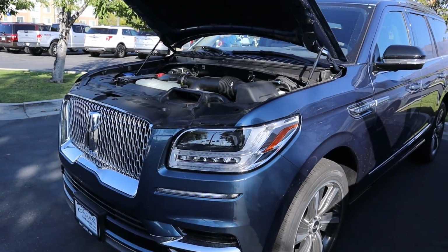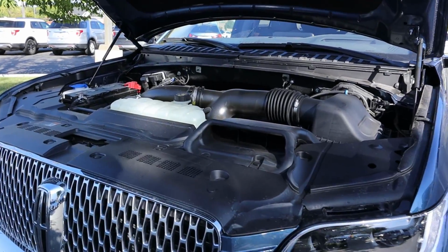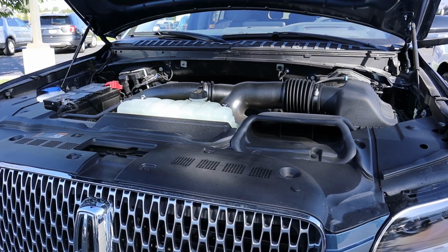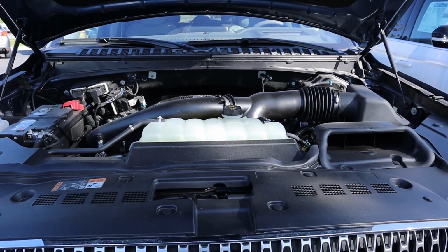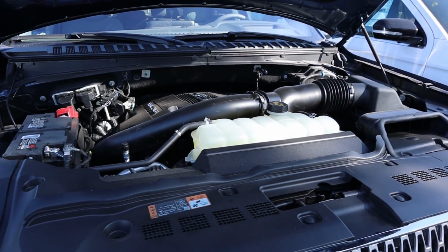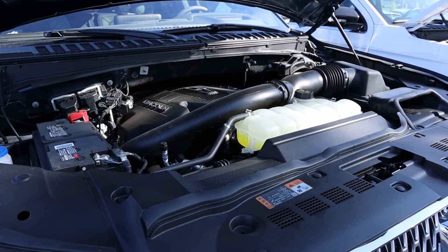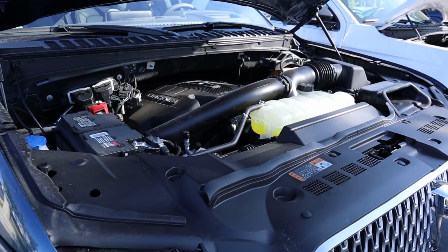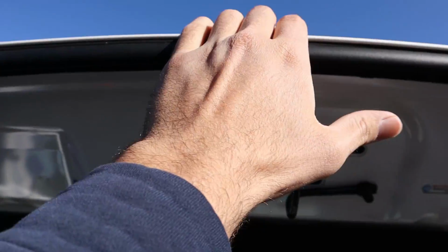Now over to the Navigator, we have the same 3.5 liter twin turbo V6, again 10-speed automatic transmission. Fuel economy is also identical, 16 around town, 21 on the highway. However, power figures are different with 450 horsepower and then 500 pound-feet of torque. So pretty much the exact same figures as the Ford Raptor. The Raptor has a little bit more power, but this is basically the same exact setup as a Raptor, which is pretty cool.